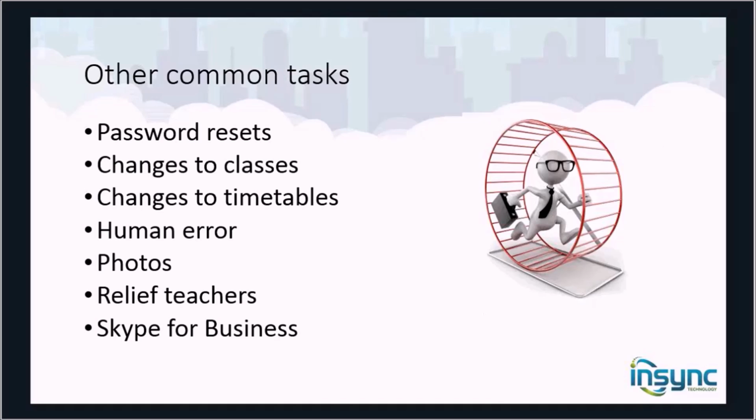So if someone drops physics and goes into chemistry, for example, or whatever the case may be, there's obviously constant change within a school around class timetables. We've also got the human error element. There's human error inherent in this process. Sometimes the permissions won't be done right for a file share or an email box or a delegation or something like that. There's going to be some kind of human error factor in that as well.